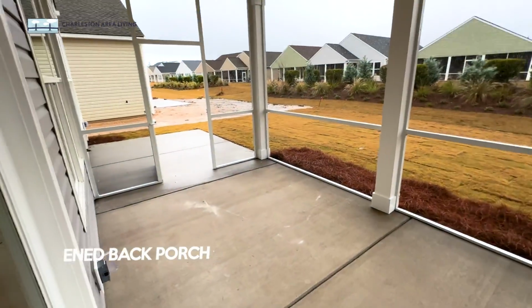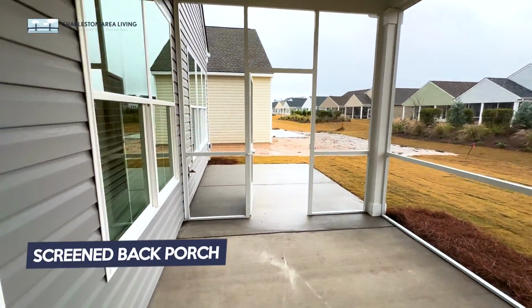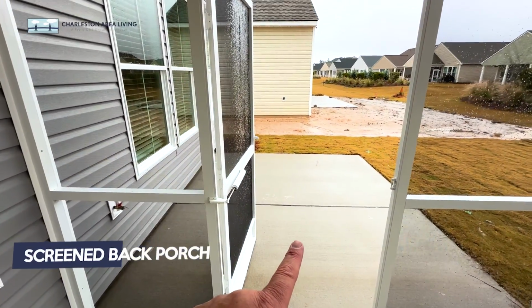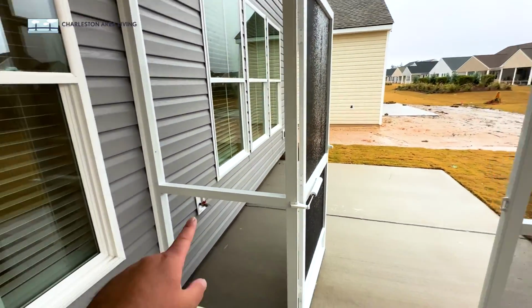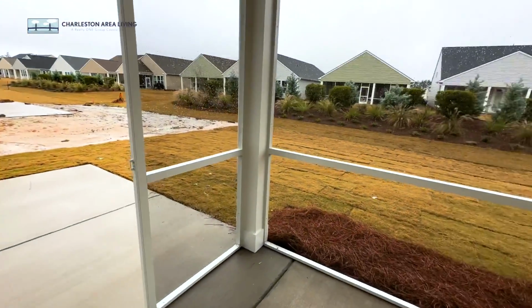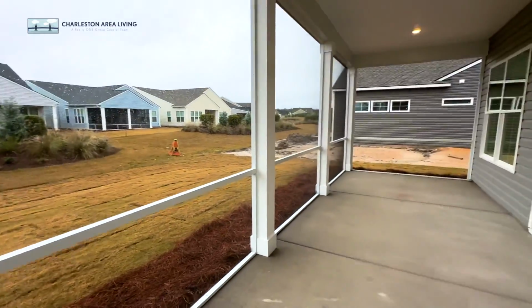Massive. So in this one they actually put, I love when they do this, an outdoor space here, not screened in, but it has a gas line here for your grill. And then look at the size of this screened in porch.